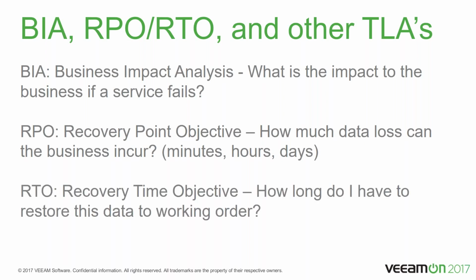Next, we have our recovery time objective, our RTO. So how long do you have to get this data restored and working? It's not enough just to restore the data. You have to restore business functionality. This is sometimes called mean time to recovery or mean time to work. So once you get this data back up and the server operational, it's important that people can do work on it. So it's not really live until the business is operational.